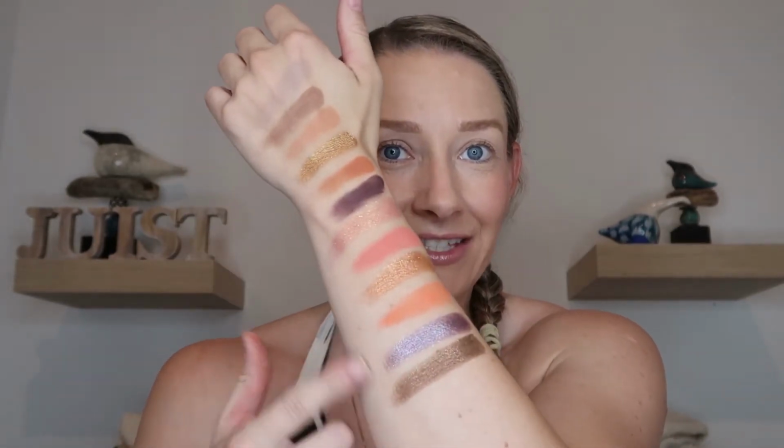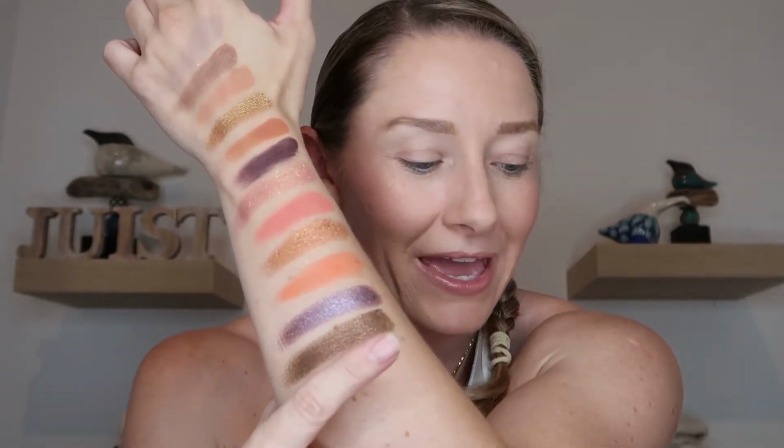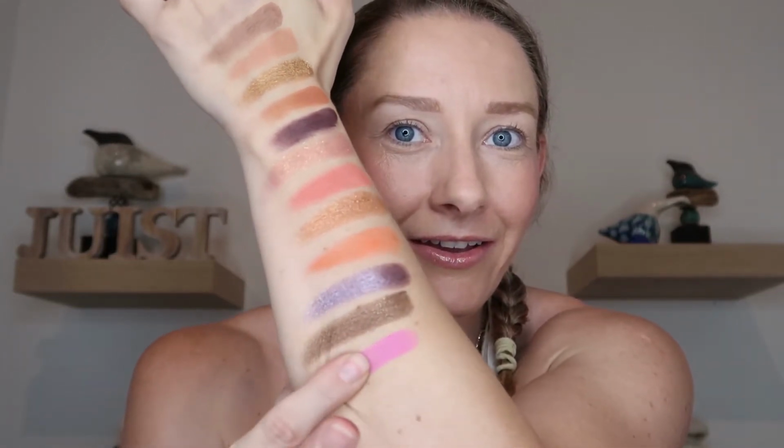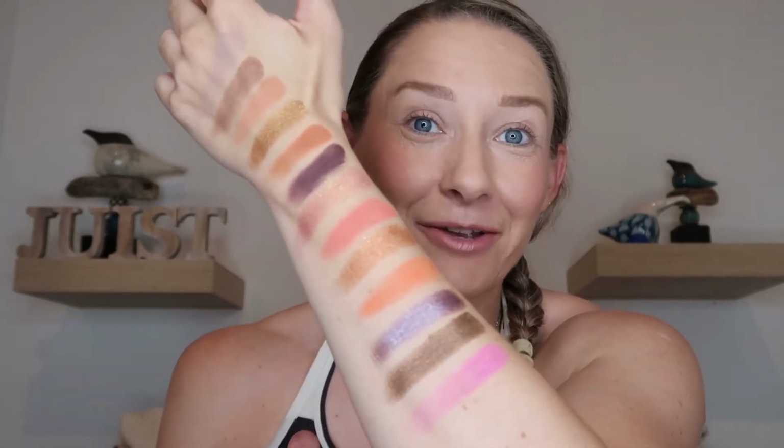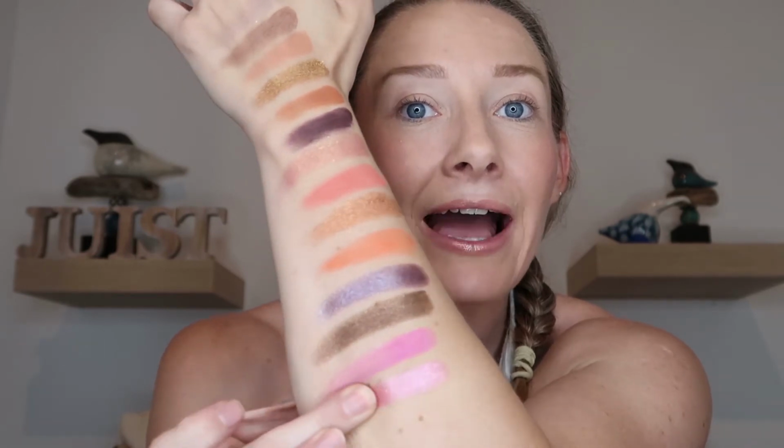All right, now we're getting into the more colorful rose, which these two I feel like we're already touching into that. First up is a hot pink, Iconic. Okay. Definitely more on the Barbie side of the house for pinks, but very, very pretty. And then we have Simping, which is also a pink metallic.